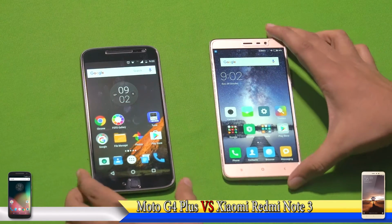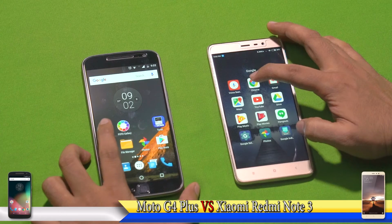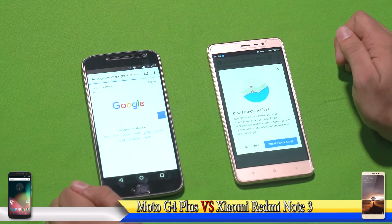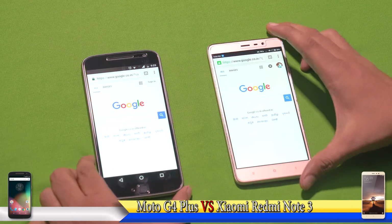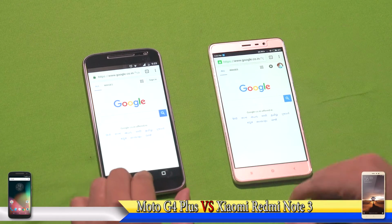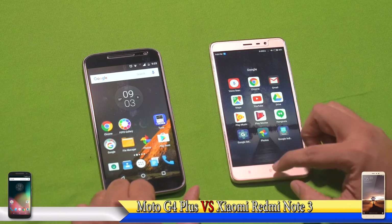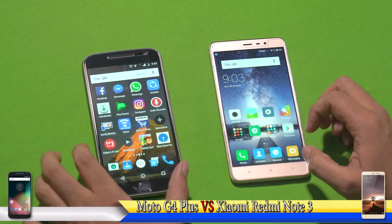Now let us open Google Chrome on both the cell phones at the same time. 1, 2, 3. Okay, almost same speed at the same time. So this was all about the testing of the processor. We have one more test left. Now let's test that thing.